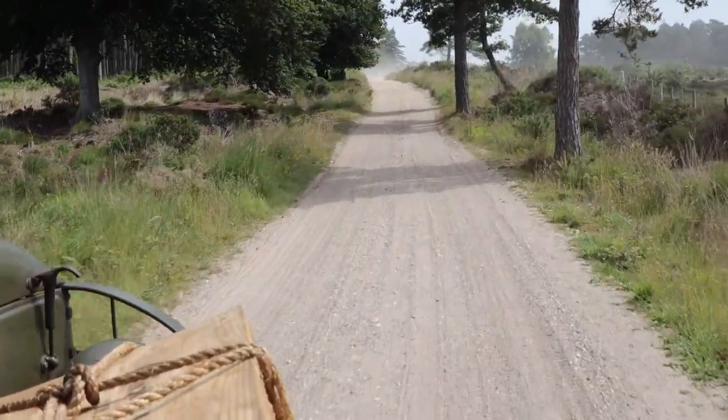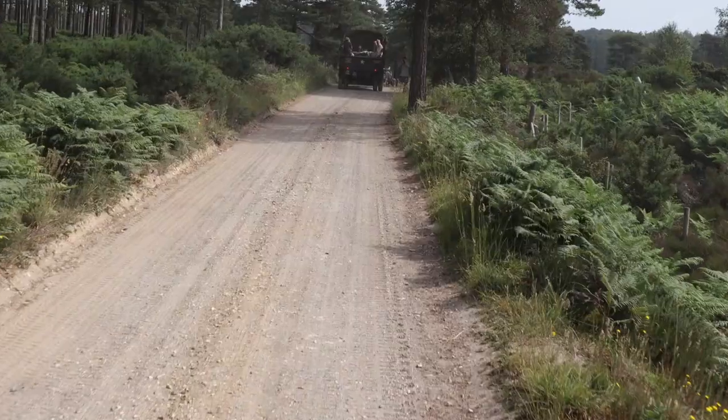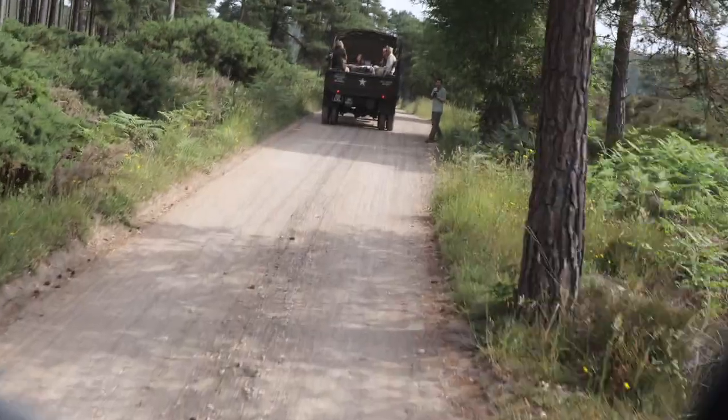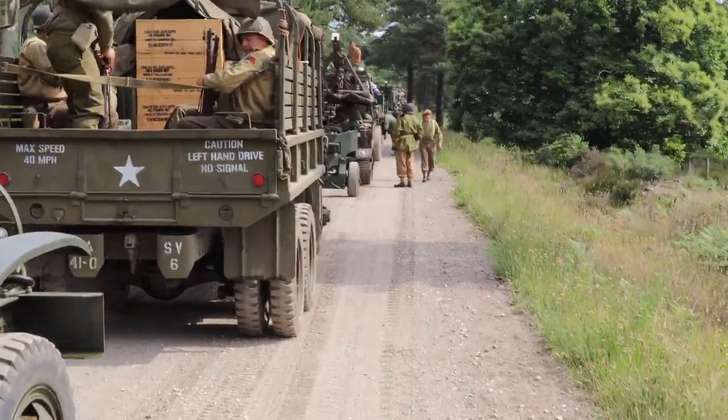The convoy whined and wheeled its way through the forest track and came to a halt to form up before a major road crossing. Time for some running adjustments and a quick cover.